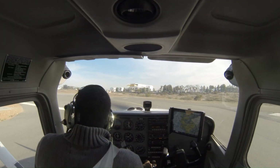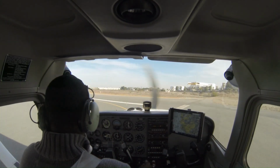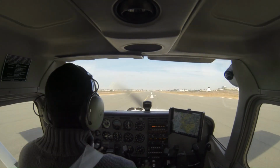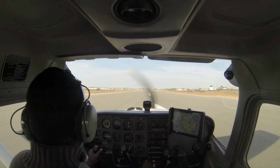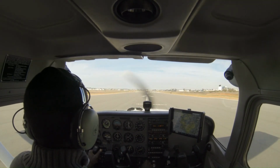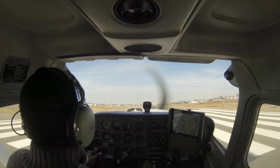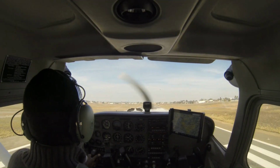All right, so check final is clear, runway is clear. Lights. Camera. Action. Alright, so full power is set. In the green. Airspeed is alive. There's our 55 knots. And we have liftoff. See, I'm flying.